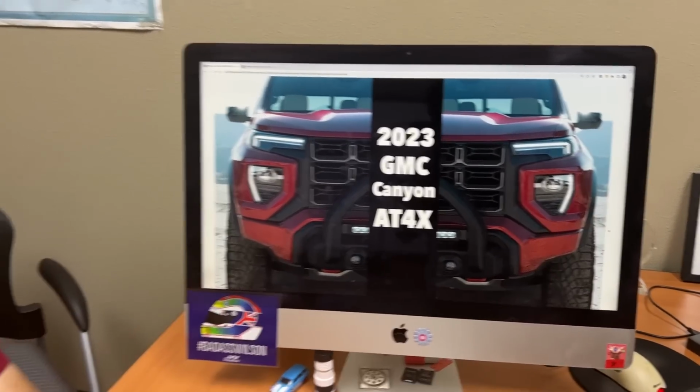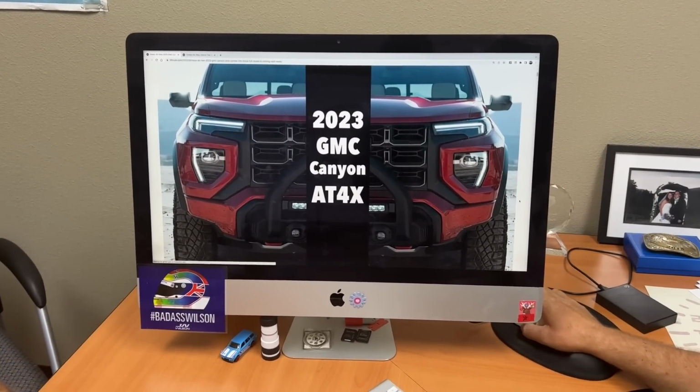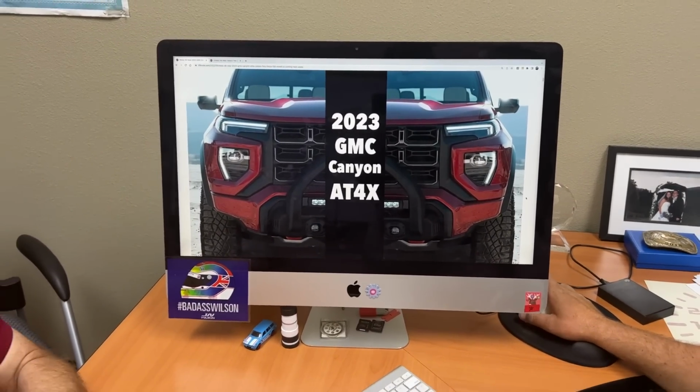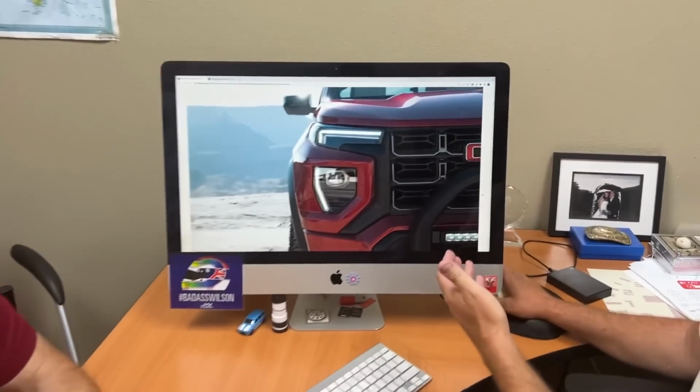So here's what we know, and we can talk about a lot of the things that we can guess at, right? So what we know is that August 11th, this is going to drop officially. Yes, the brand new Canyon. Yep. But because the Canyon and the Colorado are twins, all the notes that we have for the Colorado, I'm guessing probably apply to the Canyon. But before we get to the notes and talk about what the Canyon might have, let's show them where they tested it.